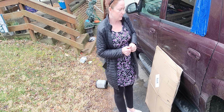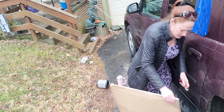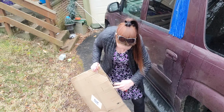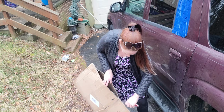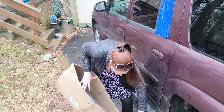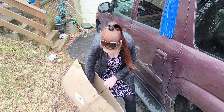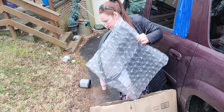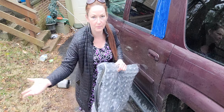So one of the first things that we're going to end up having to do after we open up the package is inspect to make sure that everything looks good on this new replacement. And then we're going to have to take off the interior panel for the vehicle. And unfortunately, it's a chilly, yucky day, but things have to happen. Toss that to the side, let the dog step on it immediately.